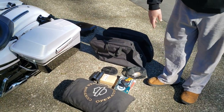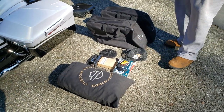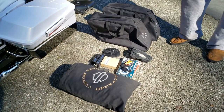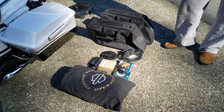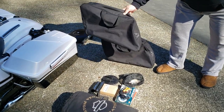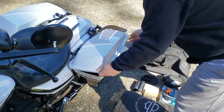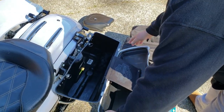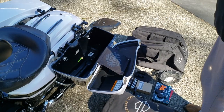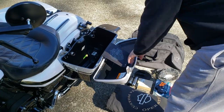A couple other things, here's the two key fobs. You got the owner's manual, you got the air intake sock. If you're riding in the rain or anything, throw that on. If you get into any sand, dirt, debris, anything like that blowing around, throw that on real quick. CVO bag liners. Bag liners go right inside here, obviously. Slide right inside, piece of cake. Just pull them right out when you get to your hotel room, whatever, you're good to go.